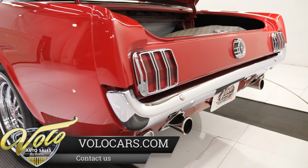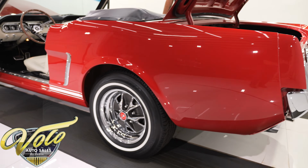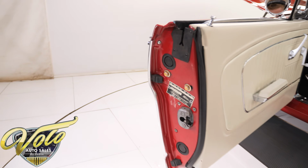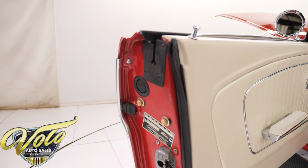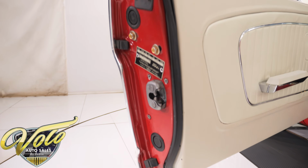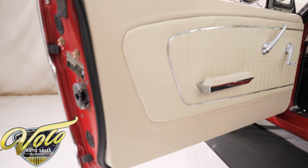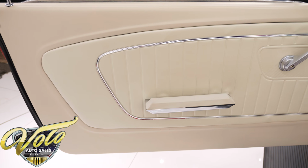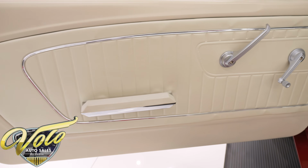So we inspect all of our cars. This one here, I guess the speedometer was bouncing a little, so we replaced the cable. And I think the armrest was loose. We tightened that. Door jambs are nice. Weather strips all replaced. So the metal on the door on the inside is painted white to match the new door panels, new armrests.